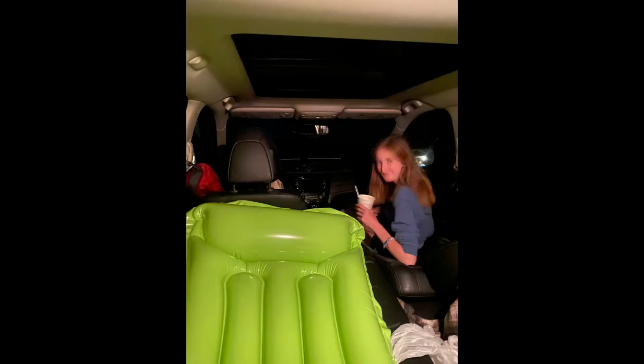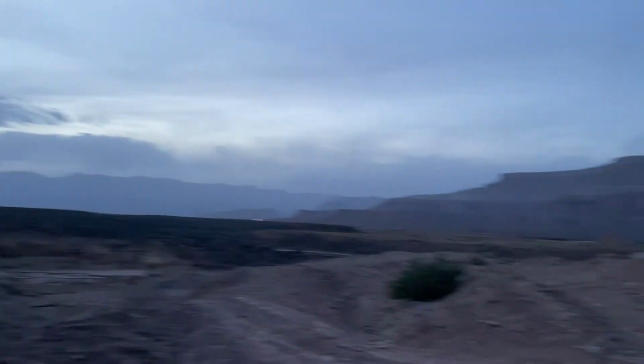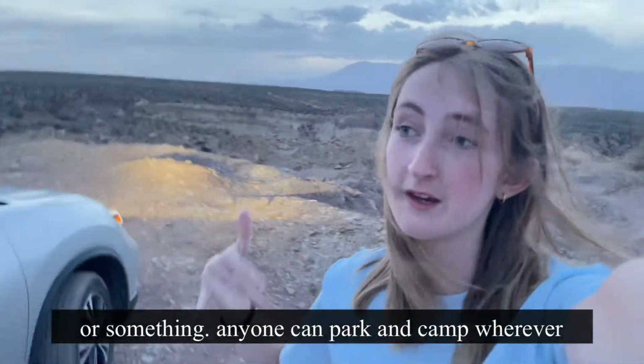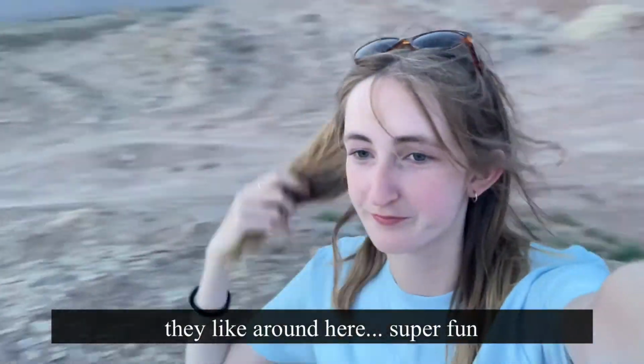Sarah slept on a Lilo in the car and I slept in the passenger seat. We are on public land, Bureau of Land Management or something, which means anyone can park and camp whatever they like around here. Super fun.